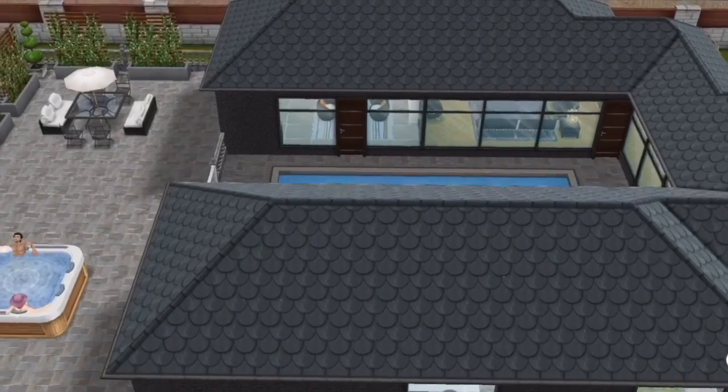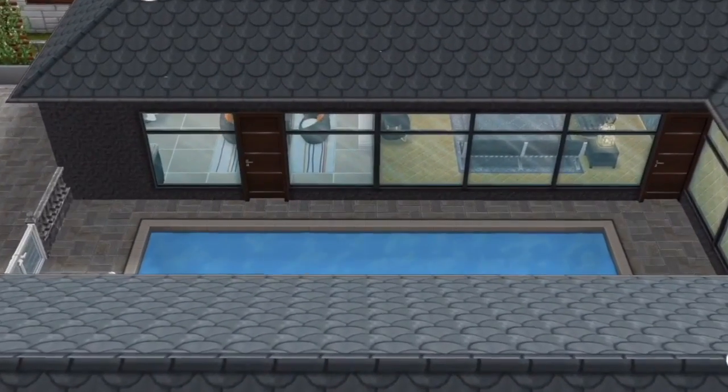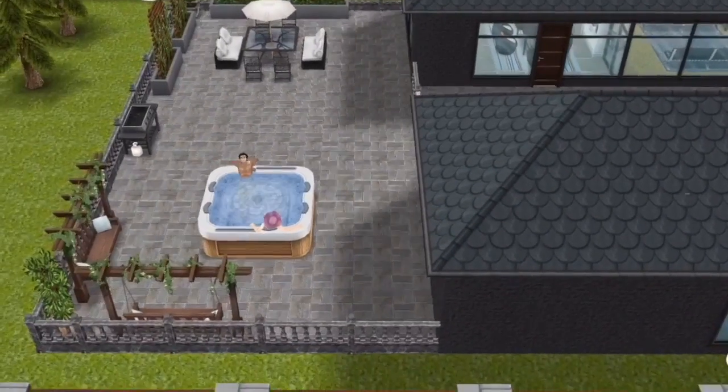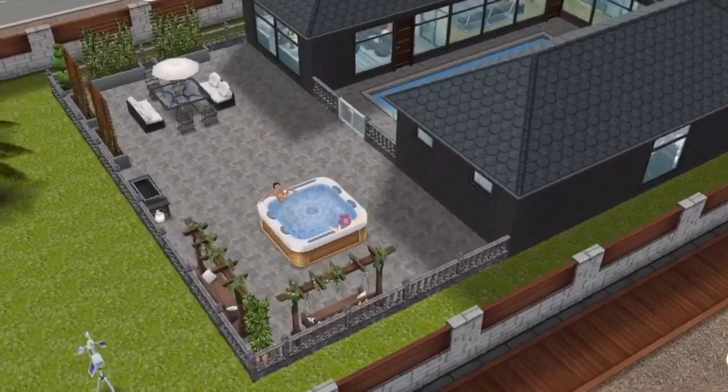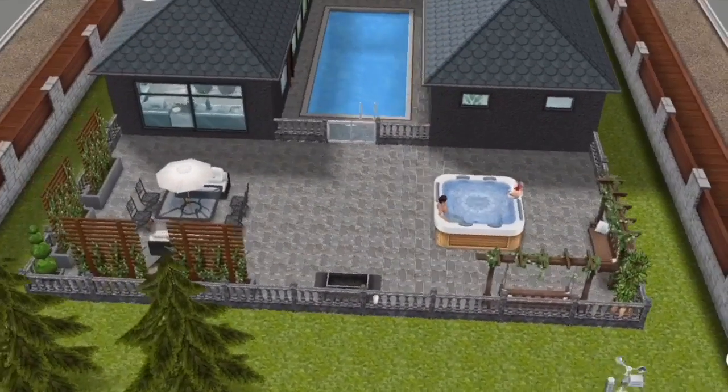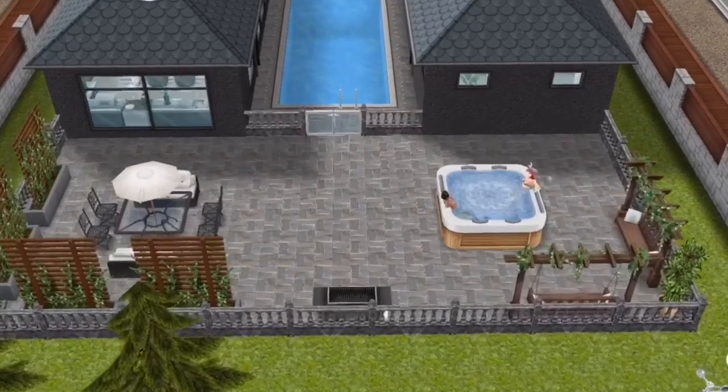So I improvised and created the pool on the inside, and then it extends out to this patio section here where we have some people having a lovely time and moment in the hot tub.